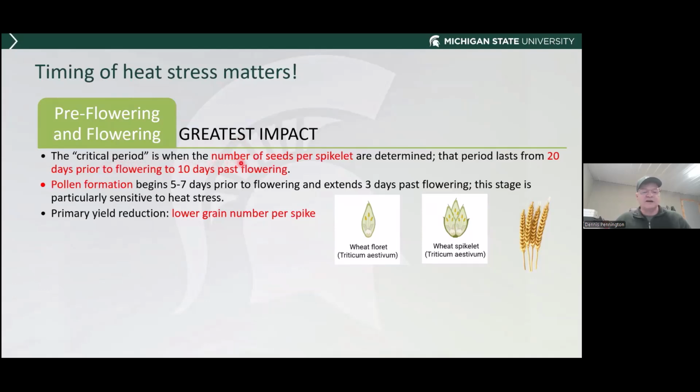And what occurs during this critical period is the number of seeds per spikelet is being determined. So when does this occur? This period lasts from about 20 days prior to flowering to 10 days past flowering. So when I think about where we are in Michigan right now, most of the southern half of the lower peninsula, we are at flag leaf to even head emergence. And in the south, we're actually close to flowering now. So we are in this critical period. The number of seeds per spikelet are being determined right now. And this is a 30-day window, a pretty wide window where if we have heat stress, we can have significant yield loss.